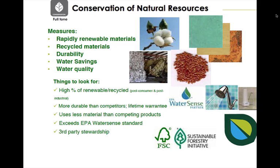Durability, how well does it last or hold up? Cork flooring actually is incredibly durable. Water savings. So to manufacture the material, does it save water, or does using it save water? And water quality. So to manufacture it, does the manufacturer require using chemicals or dyes that would go into our water supply from the manufacturing facility and cause harm? So these are some of the things to look for.